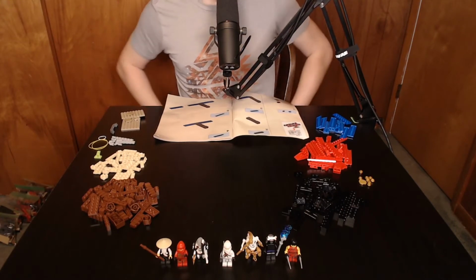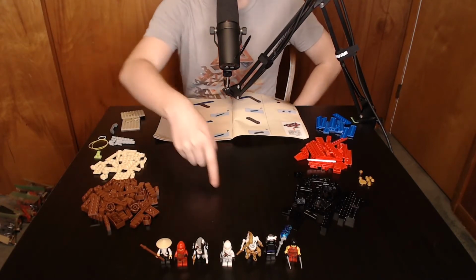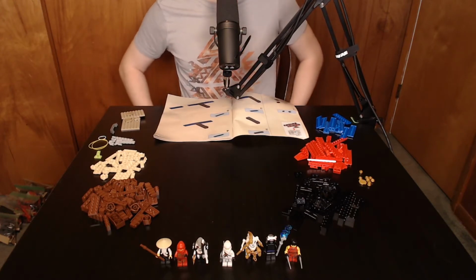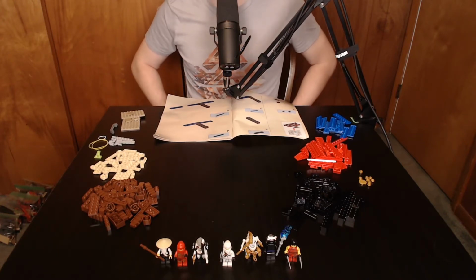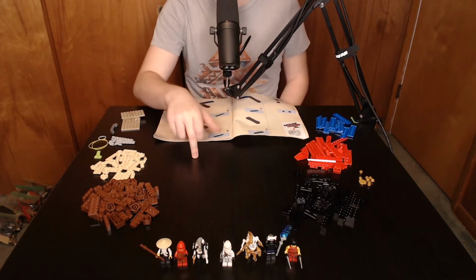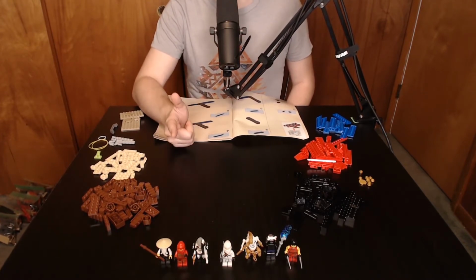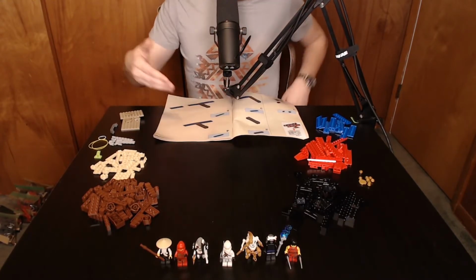And now I have before me what is supposed to be technically enough room to house this next building, but I know for a fact that this is going to prove a little bit difficult, and I'm saying it right now. I'm going to try my best to keep it facing the camera in the building process.